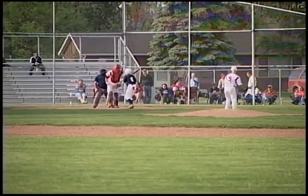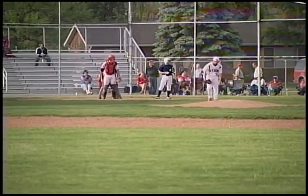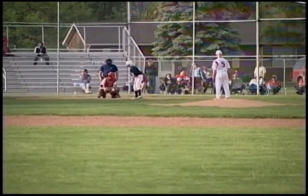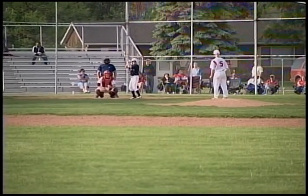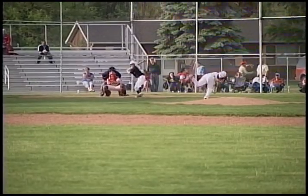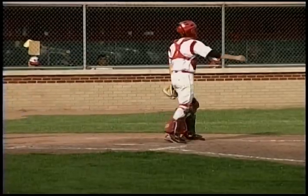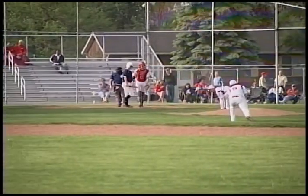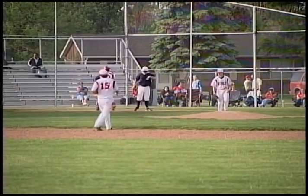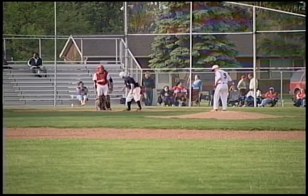And the pitch from Marshall, that one up, taken for a ball. Works the count to 1-2. That one taken for strike 3 looking. So Marshall starts the inning with the strikeout. Now we'll send up number 20, Wayne Moak.